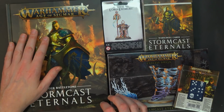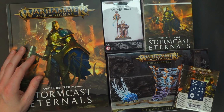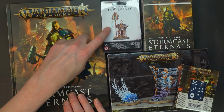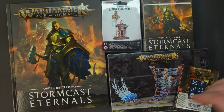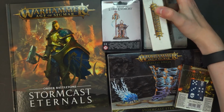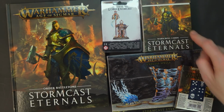So up, we've got for release this week, Stormcast Eternal Battle Tome. This thing is beefy. It's like 160 pages, $40 US. The Lord Exorcist model, $35 US. The Stormcast Eternal War Scroll card, again, beefy. No, these are $25. So $10 more than Night Haunts.